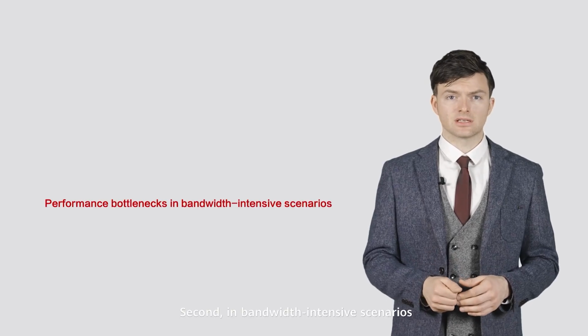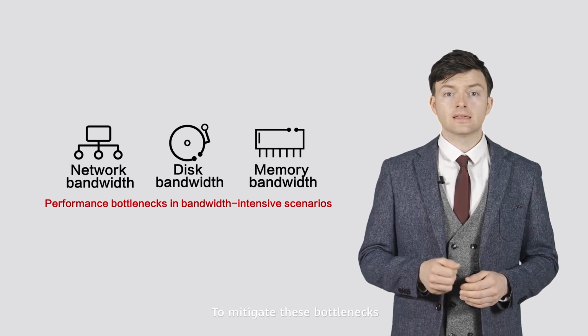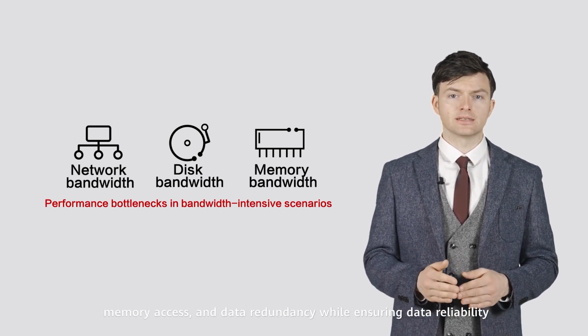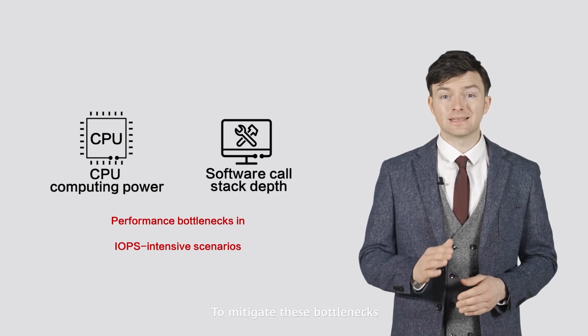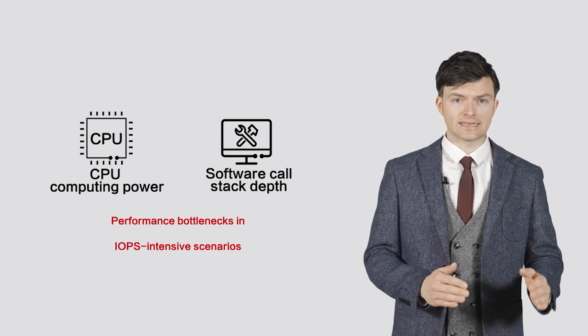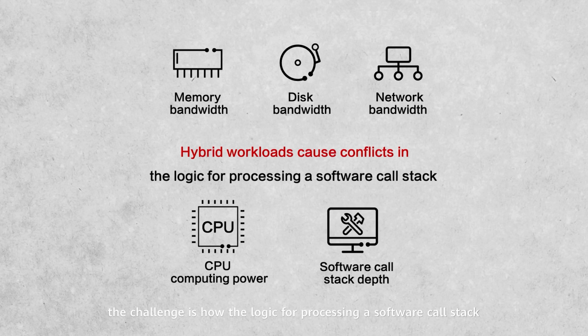Second, in bandwidth-intensive scenarios, the network, disk, and memory bandwidths are the main performance bottlenecks. To mitigate these bottlenecks, we need to reduce the network forwarding, memory access, and data redundancy while ensuring data reliability. In IOPS-intensive scenarios, the CPU computing power and the software call stack depth are the main bottlenecks. To mitigate these bottlenecks, we need to reduce request amplification and software call stack depth. So, for hybrid workloads, the challenge is how the logic for processing a software call stack achieves both the minimum bandwidth application and the thinnest software stack.